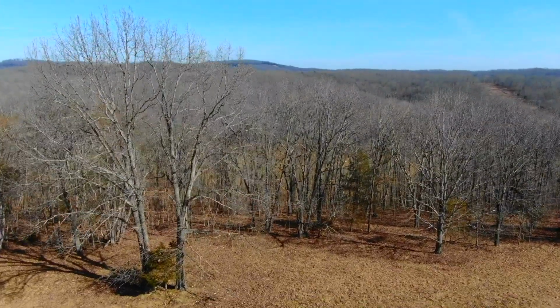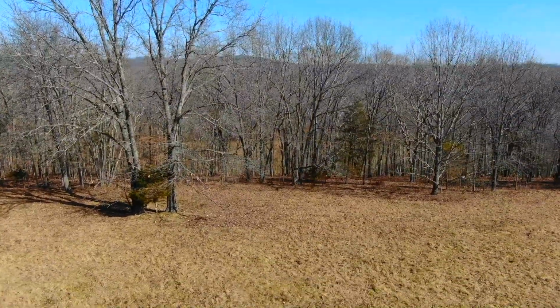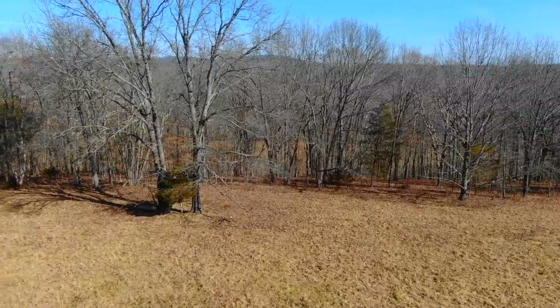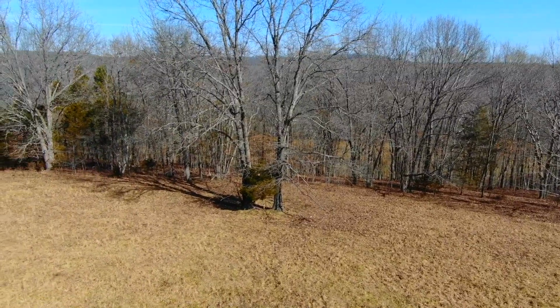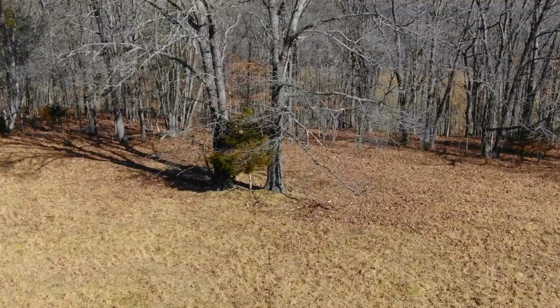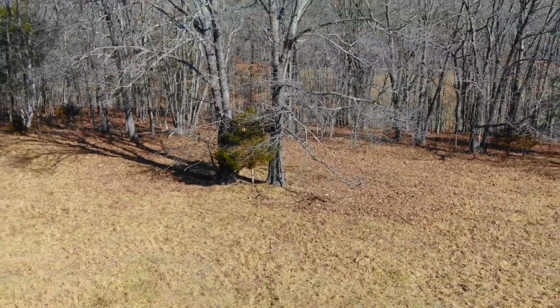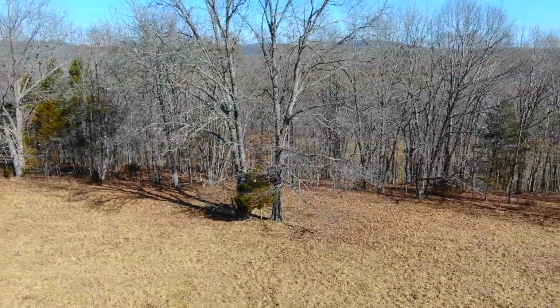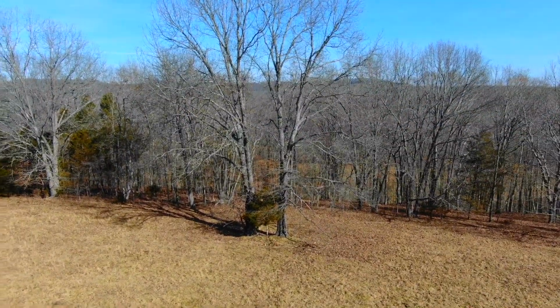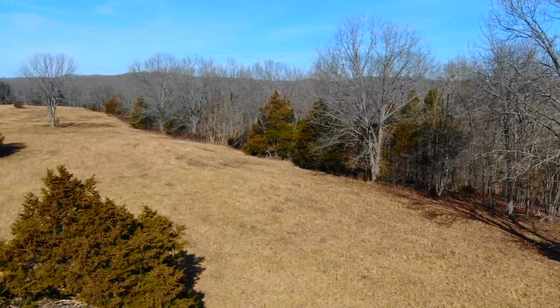Once it's been paid for in full, you'd be welcome to log it, to use the trees to build either a log cabin or potentially mill them into lumber and do like a timber frame home. I mean, a lot of options with big timber. That's, of course, after the property's been paid for in full. Looks like two big oak trees right there. And then dozens of big oak trees as you get to the edge of the meadow.